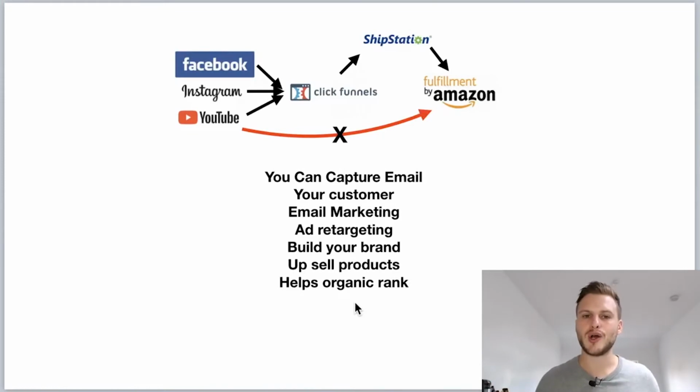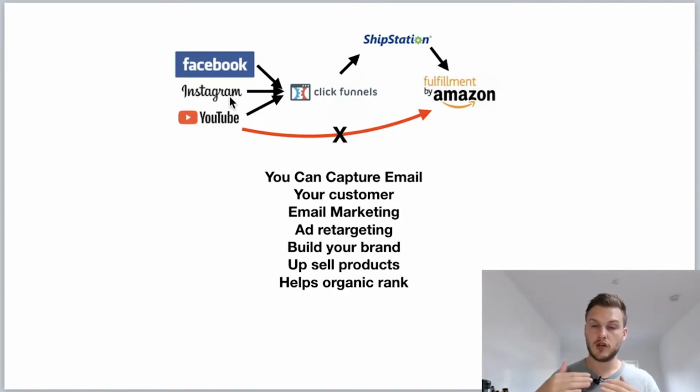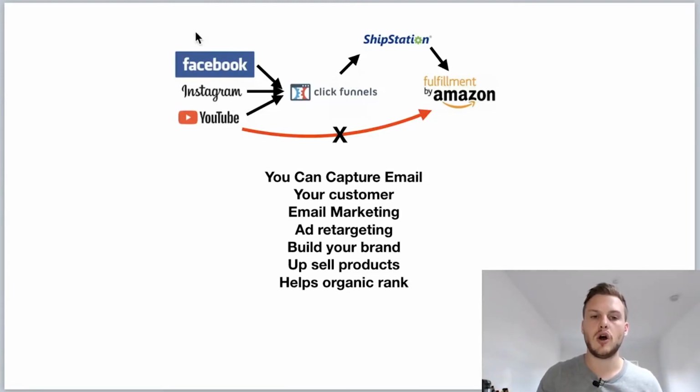It helps your organic rank on Amazon. Because this is something called multi-channel fulfillment by Amazon. If you're providing all of these sales into Amazon, Amazon goes, this product must be sick, and it counts towards your organic rank on Amazon, which is incredible. So if you're making a bunch of sales using ClickFunnels, ShipStation, Facebook and Instagram, it's going to help your organic position on Amazon. What I mean by organic position is when a customer searches coffee grinder, you're going to come up higher on the results, without PPC, because you're getting a load of sales. This is really key. This only works with something called multi-channel fulfillment, which is this.